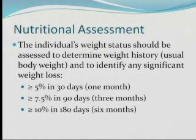Individuals' weight status should be assessed to determine weight history, in other words their usual body weight, and to identify any significant weight loss. Significant weight loss is defined as equal to or greater than 5% weight loss in 30 days, or equal to or greater than 7.5% weight loss in 90 days, or equal to or greater than 10% weight loss from their usual body weight in 180 days, or 6 months.